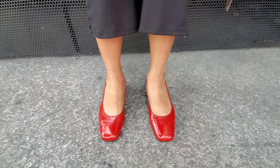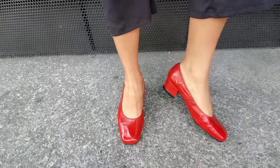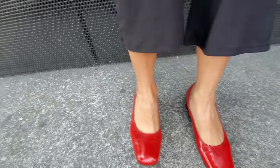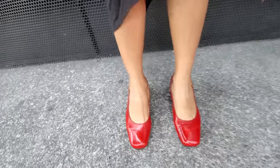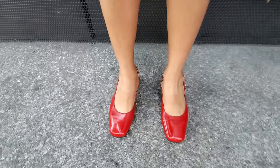Let me show you the amazing result on these red heels. You can see that they look so bright and shiny, and they don't have those black marks. And yeah, I'm really happy with the result. Have a look at this. They're looking so red, and the color looks so vibrant, and yeah, I couldn't be happier.